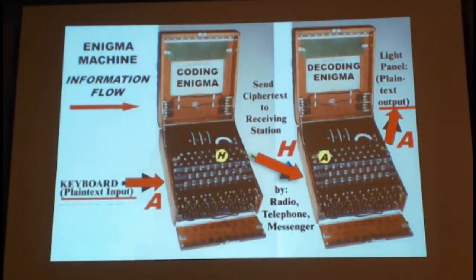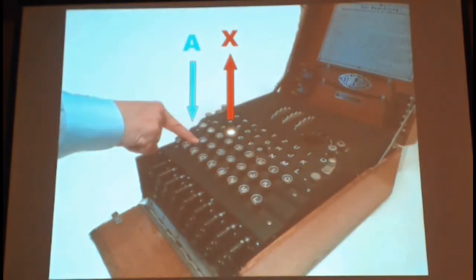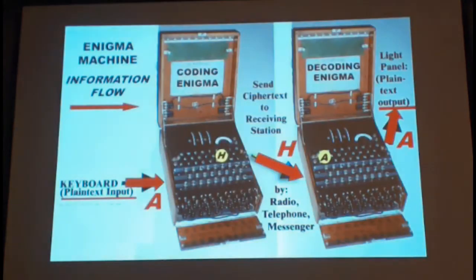Let's look at two Enigmas and see how they communicate. Let's say this one's on a submarine and this one's at the home base. You type the letter A into the submarine Enigma and the light bulb H lights up. As long as the decoding Enigma is set to the same initial day's key, then typing in the letter H into that Enigma will recover the original letter A. It's a reciprocal operation, very, very nicely designed by Scherbius.